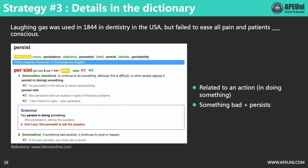Refusal is an action of refusing something. Or, another example, she persisted with her studies in spite of financial problems. Her studies is an action of studying. Now let's get back to the sentence. As we previously mentioned, conscious is an adjective. It is more of a state, not an action. Staying conscious can be an action, but conscious itself is not one. So persist in its first meaning doesn't fit in our sentence.